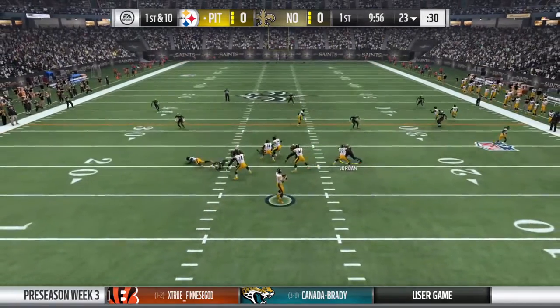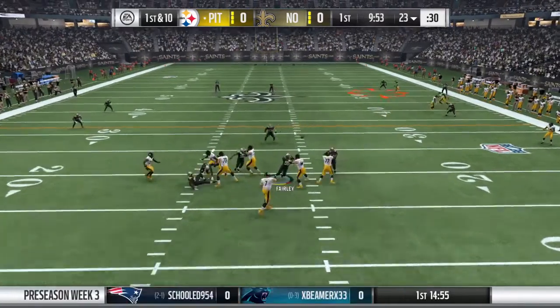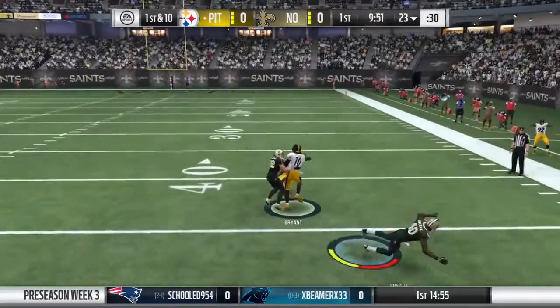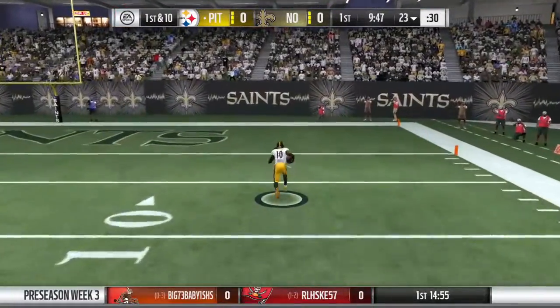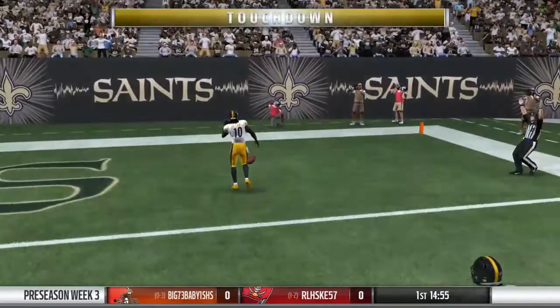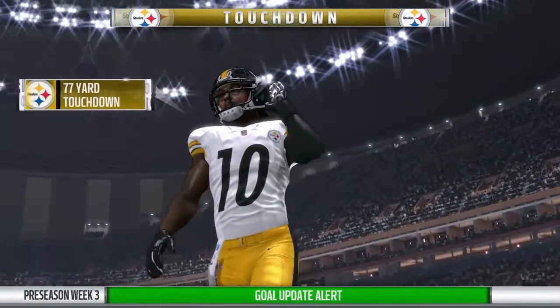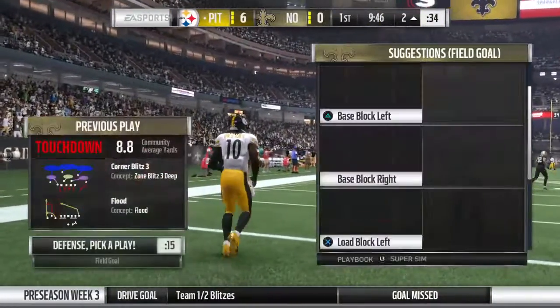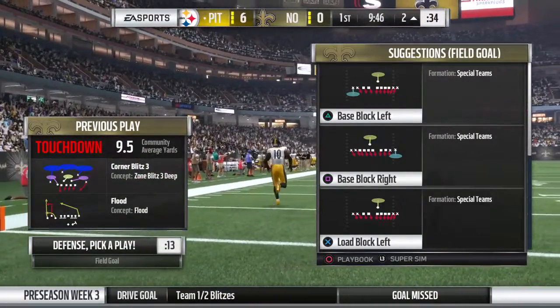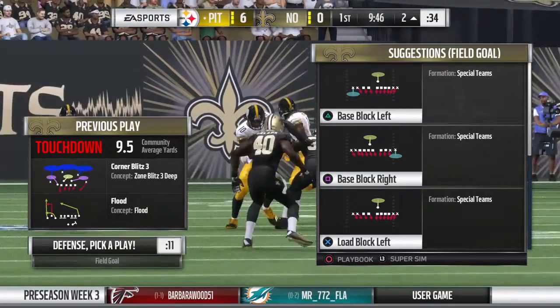On 1st and 10, it's Roethlisberger. He's got time. Oh, he's got a man wide open, complete. Past the 20. And into the end zone. Touchdown, Pittsburgh. Martavis Bryant, 77 yards. And the Steelers have taken a first-quarter lead.